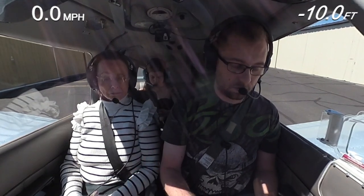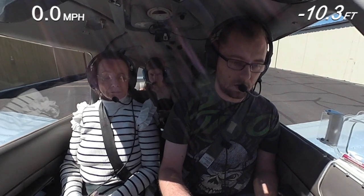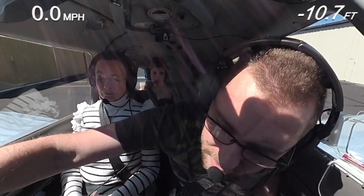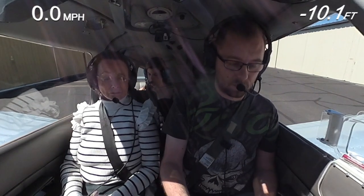Alright, brake is off. Back to our checklist. Pre-taxi, we got our avionics on. We'll turn on our vent. On. Our directional gyro is working today. Hallelujah. It's not spinning? Nope.